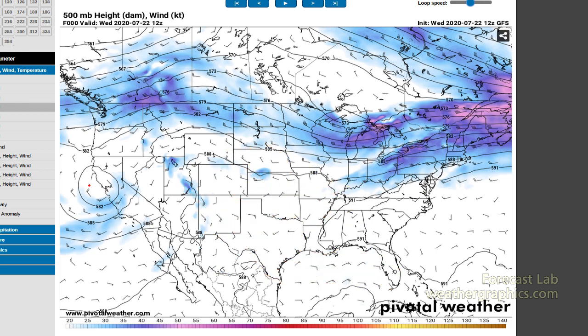And also looks like a cutoff low in California. We need to kind of keep that in mind. Maybe a little bit of a weak jet rotating around the base of that low there. But the main prevailing westerly is way up there along the U.S.-Canada border.